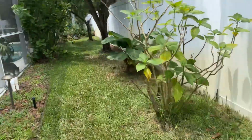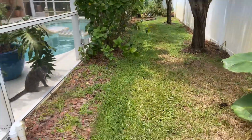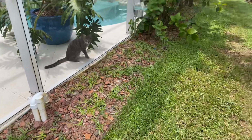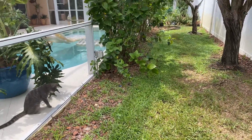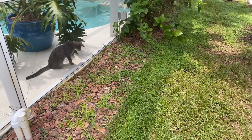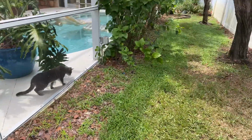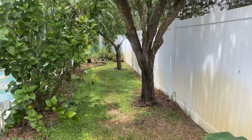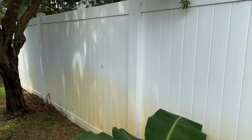Clean this up. And I've decided what I'm going to do on each side. I'm going to do all different kinds of grasses. Green grasses, red grasses, purple grasses, grasses that grow anywhere from 1 to 5 feet high, and I'm going to put those on each side. So that's what this aisle is going to be. But we will have an ivy that covers this ugly white fence.